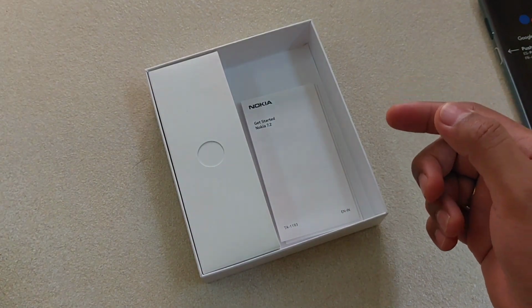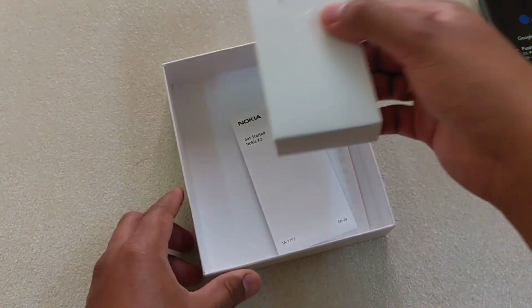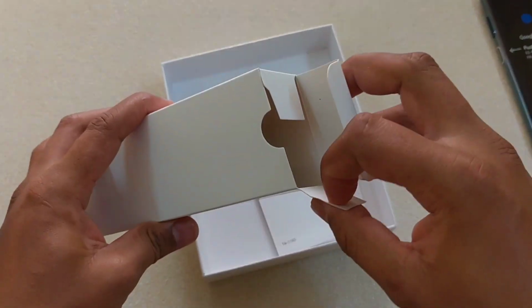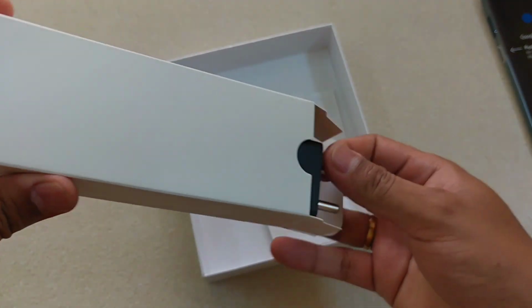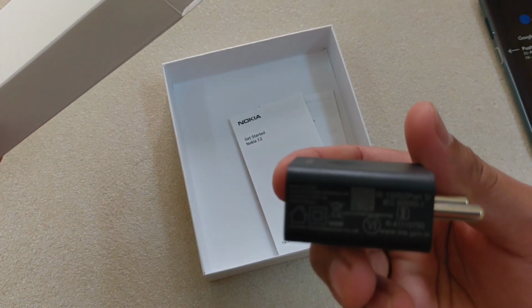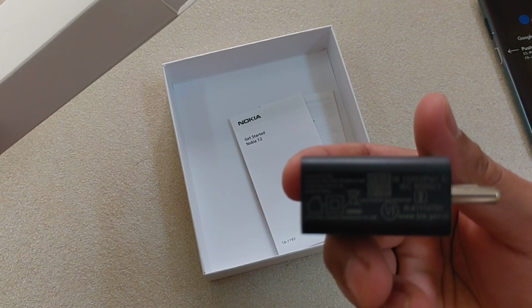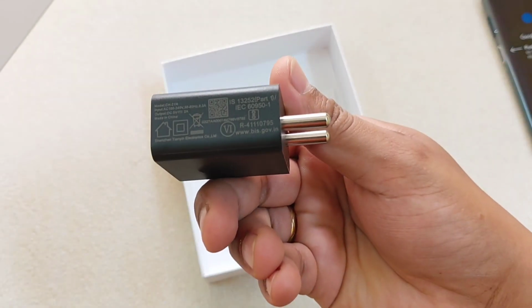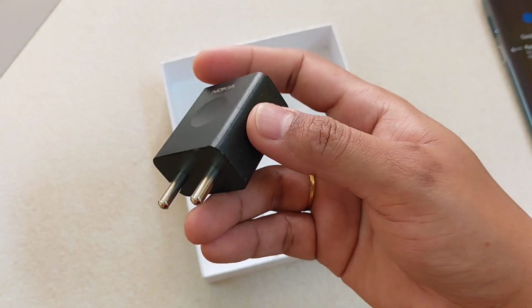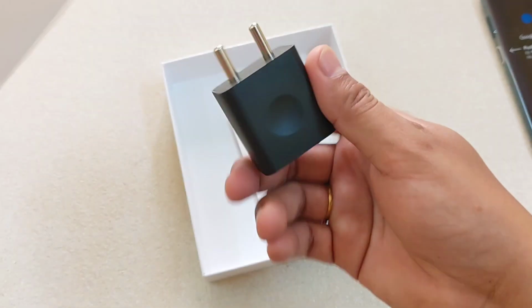SIM ejector tool. Then I believe this box will have the battery and charger. Yeah, this is the charger. And the bad news is that it's just a 10-watt charger, not a quick charger. So they should have actually included, as they have done with Nokia 8.1.